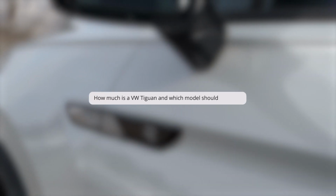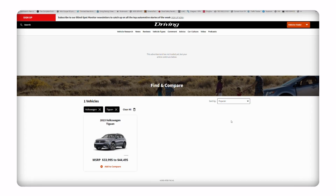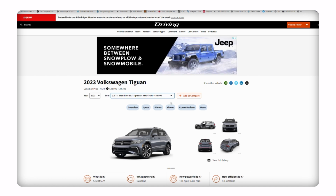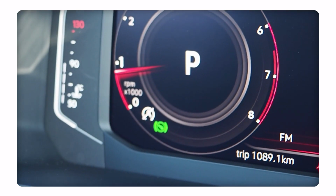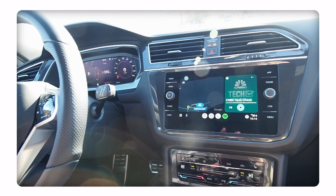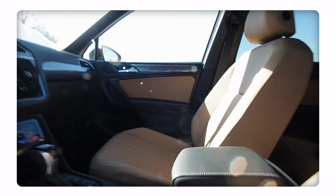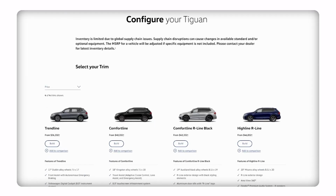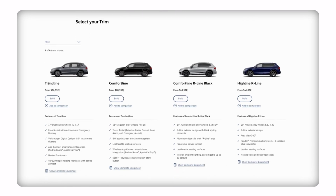So how much is a Volkswagen Tiguan and which model should you buy? For 2023, Tiguan pricing starts at $36,332 Canadian, with standard turbocharged power and 4Motion all-wheel drive. Standard equipment includes an 8-inch digital cockpit instrument cluster, Android Auto, Apple CarPlay, heated front seats, 17-inch wheels, and the front assist safety feature with autonomous emergency braking. $40,332 gets you the Comfortline, adding 18-inch wheels and 8-inch touchscreen infotainment system, smart key, wireless Android Auto and Apple CarPlay, leather seating, and more.